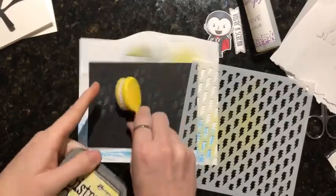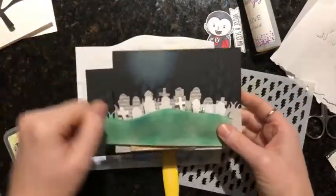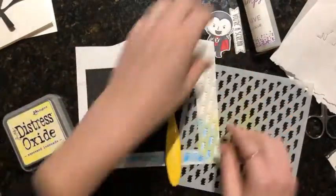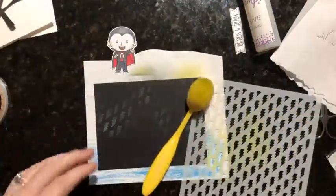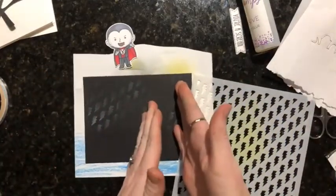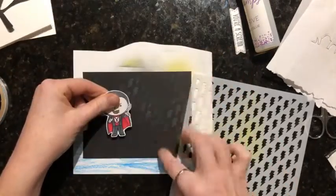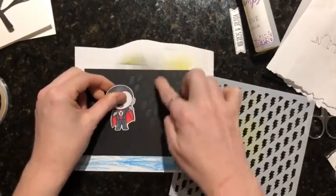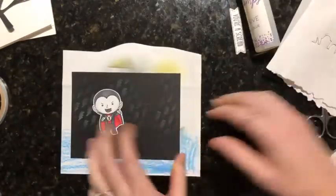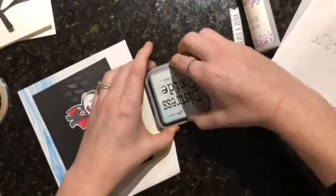I don't know that I'll add any more ink, but we're going to add this kind of moonshine that we did here. And I just took my brush and swirled it in a circle up there. So for Mr. Bloodsucker over here, maybe we'll balance this card on the other side. So we'll have him standing here with the bare tree on this side. So we'll add the moonshine, if you will, right here. I'm going to throw this stencil off to the side. I think the last one I took this tumbled glass.